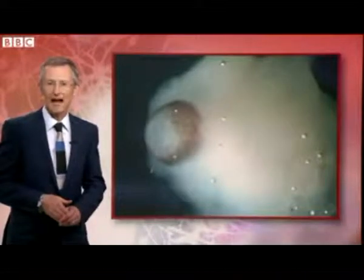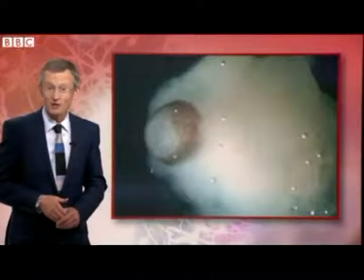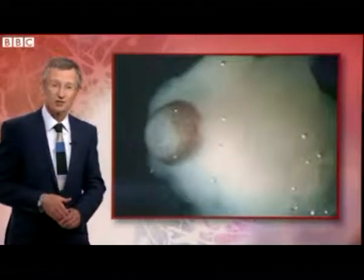The lab brains reached a similar level of development as a 9-week-old fetus, but were not capable of thought. Nonetheless, the research has astounded neuroscientists.